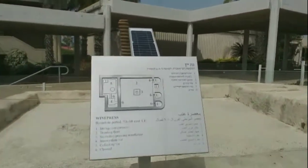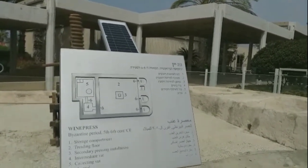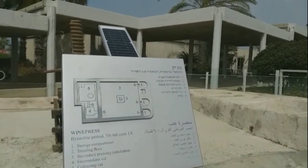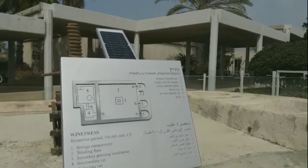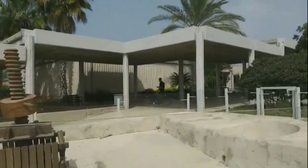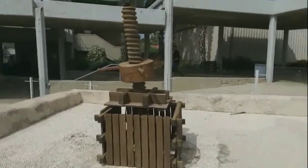This is a wine press from the Byzantine period. Storage compartment, threshing floor, secondary pressing installation, intermediate vat, collecting vat and channel. This is a wine press.